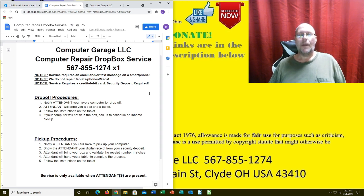Now, when you first drop it off, it's going to send me two alerts. One, when you fill out the questionnaire. Two, when you make your security deposit. You don't make your security deposit, I ain't coming to get it. It'll sit in that box until you complain that you want your computer back. So, yeah, that's what that notification is for.